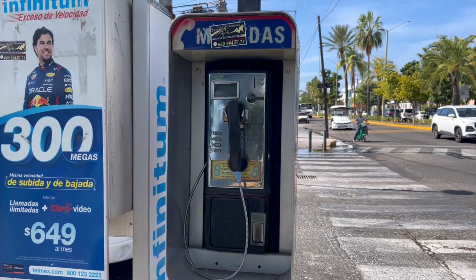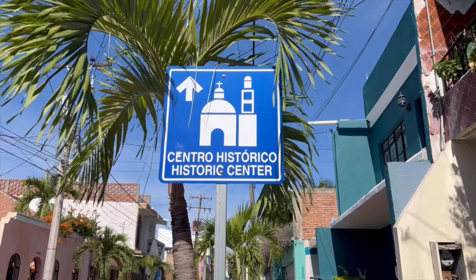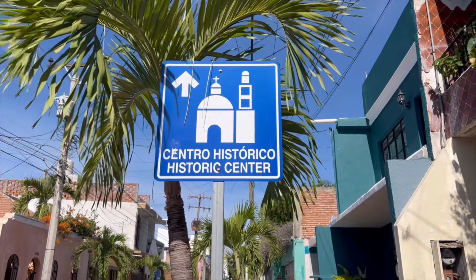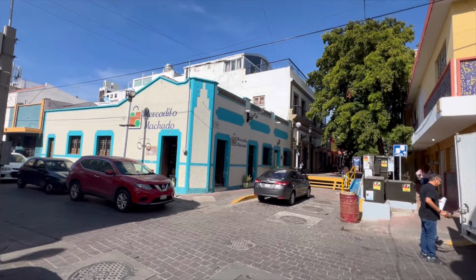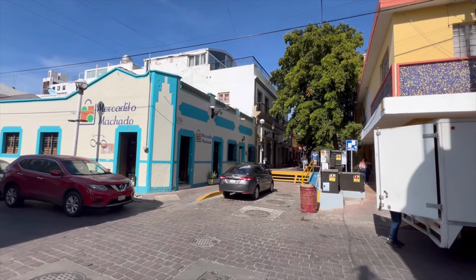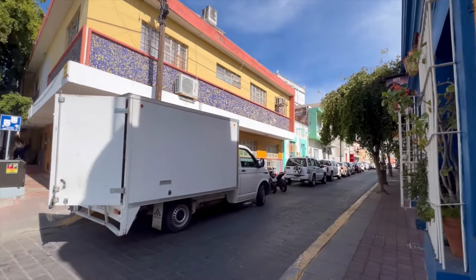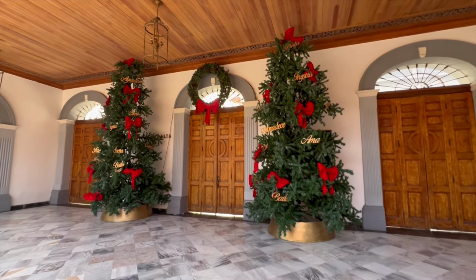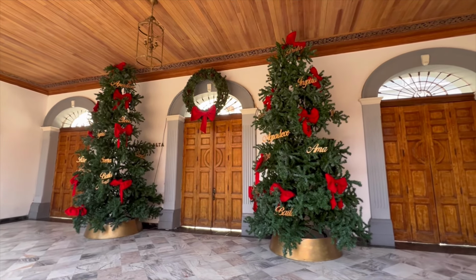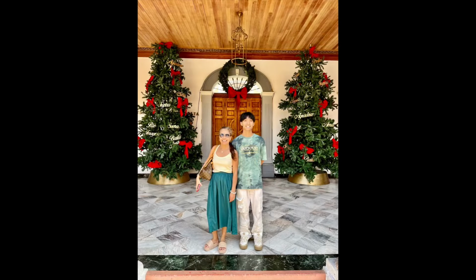I should have tried to see if it still works. My kind of place, they still have their Christmas trees decor. It's still Christmas here in Mazatlan.